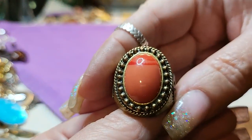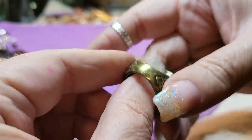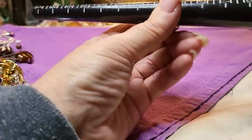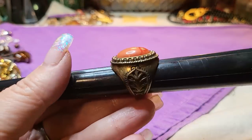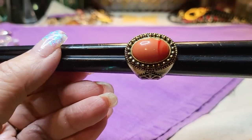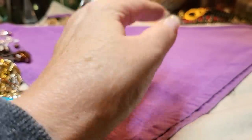Oh, look, it's a ring. We have a ring, brass tone. I think that's acrylic. Yeah. Let me see what size it is. That is a 9 1/4. That's pretty. Okay, 9 1/4.